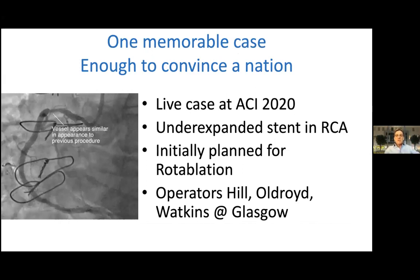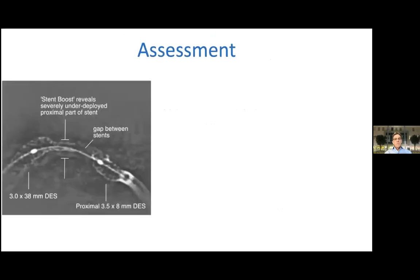So at the end, I just want to show you what changed the mind of a lot of people and what is probably the best way of showing how important and relevant this technology is. It's one case that changed or convinced a nation. It was a live case at ACI 2020. I wasn't present, but I heard about it immediately. It was the planned treatment of an underexpanded stent in the right coronary artery, this one here. Initially planned for rotablation, so rotablation of an underexpanded stent as a live case. They did that at the Golden Jubilee in Glasgow.